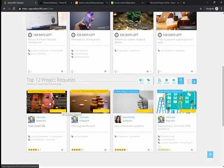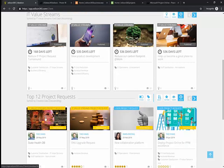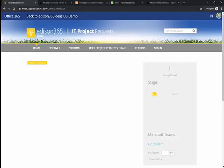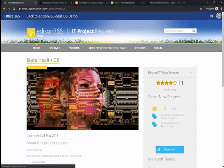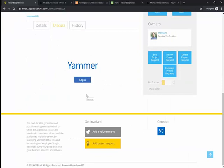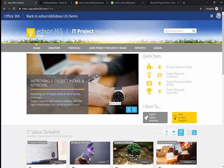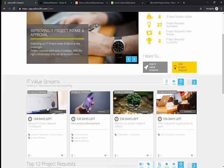Now here we want to go through and say we've collected these ideas. We can see some of them are simple, some of them are part of big projects, but let's drill into one in detail. Here now we can start to see what information we want to collect about this state health DB, what other projects or what other ideas do we have that we want to submit around this, and how it's been voted on.